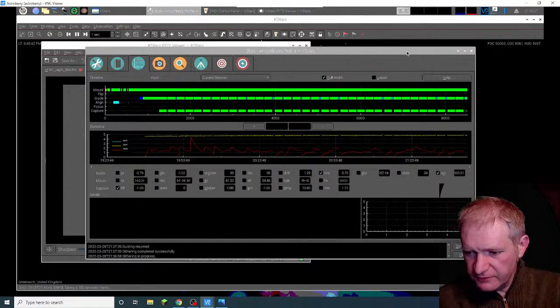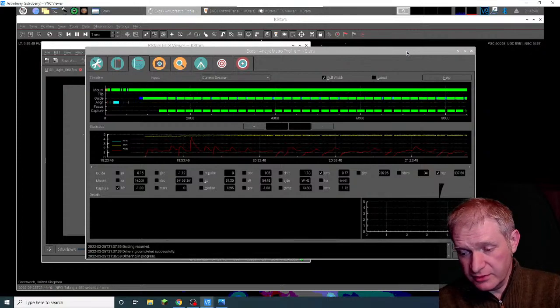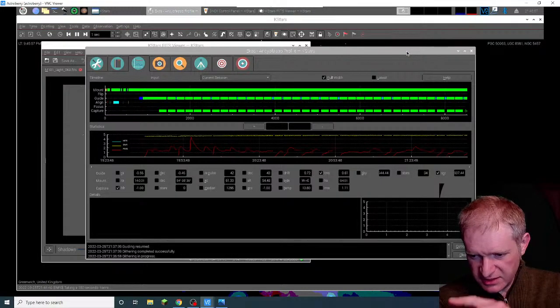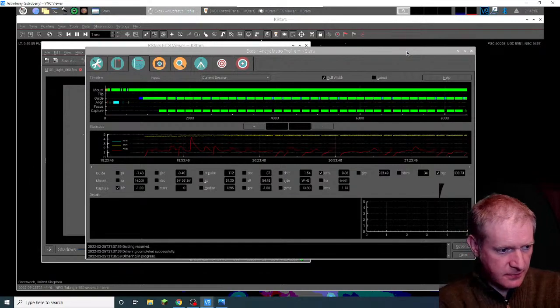Yeah, the 533 from ZWO looks really good, actually. All the 533 cameras are very good. That's the one with the square sensor, isn't it? It's quite a square shaped sensor, isn't it?